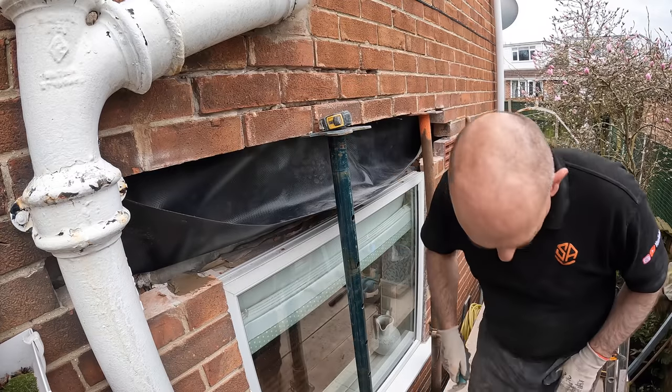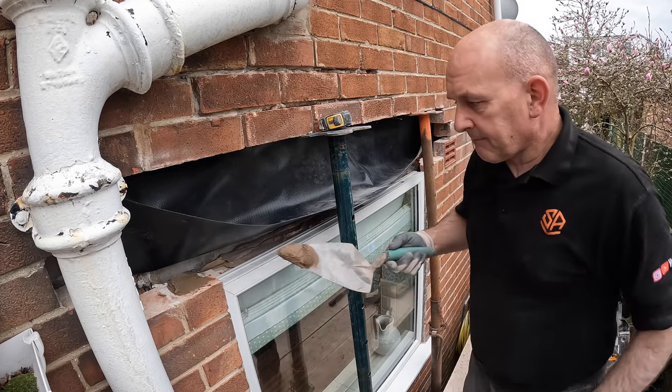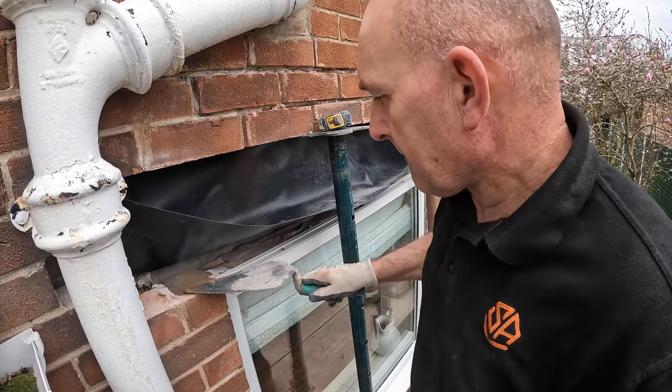You have all that stuff up there though, pointing trowel, yep. Top pointer. Everything. Line. Yep.